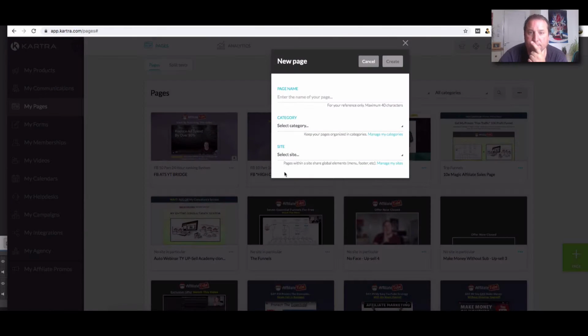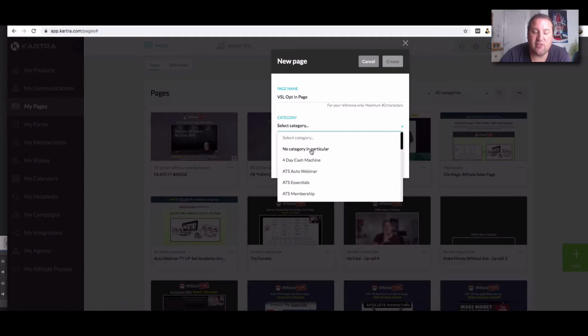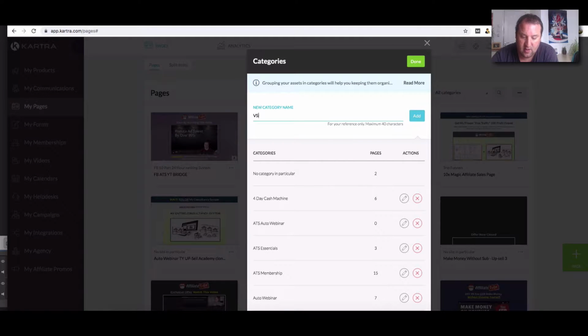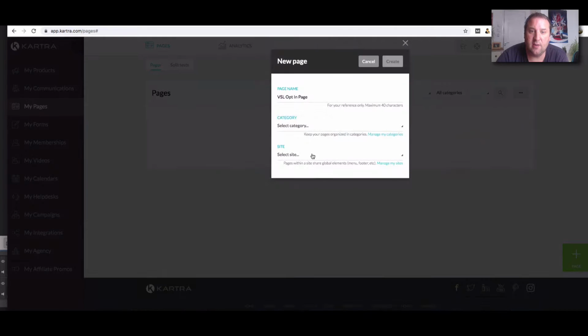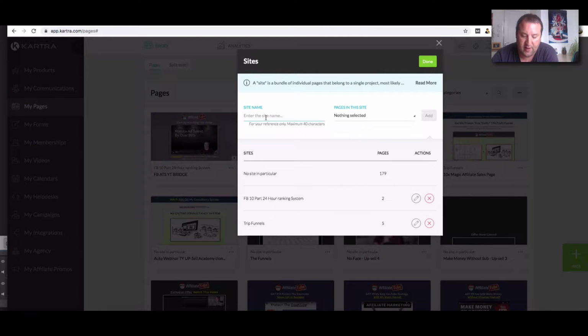And then launch builder. Okay, and I'm going to prefix everything with VSL, and I'm just going to call it VSL opt-in page. And then the category in here, I'm actually going to manage my categories and create one, call it VSL. I like to keep things as organized as I can, especially when I add these in the Kartra marketplace, or if you're adding your own funnels in the Kartra marketplace, the more things that you've got organized for people, it's going to make it so much easier for them. So we're going to create a site and we're going to call it VSL.